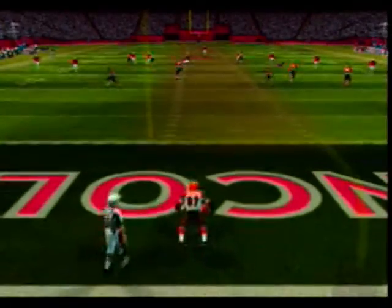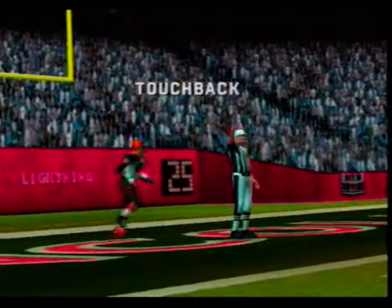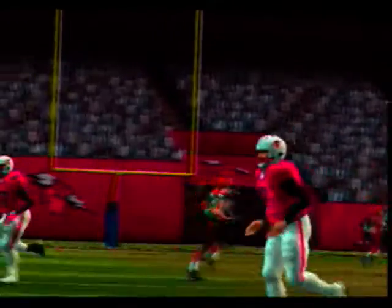Sends it sailing. This one is handled by Mathis. The defense intercepted a pass their last time out.